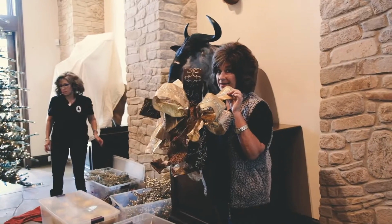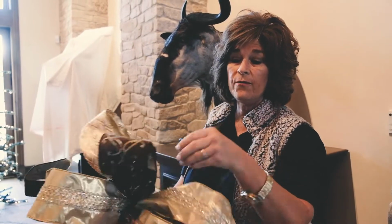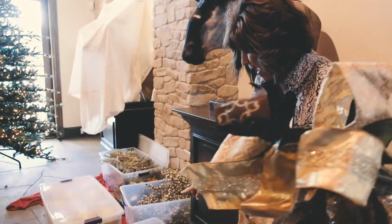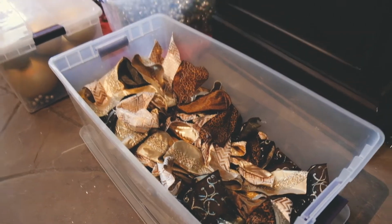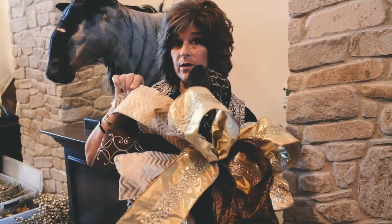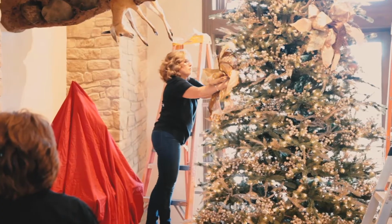Our ribbon is fabulous, designer, decorator ribbon. It's wired. The materials are so beautiful. They're backed with another material, which allows them to come out of the tub after they've been flattened, and you're able to then go back with your hands and fluff them back out. So even though these were the original ribbons on the tree when we started, they're still like brand new bows because of the fabric and the quality of it.